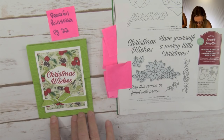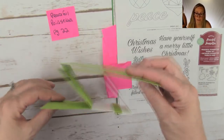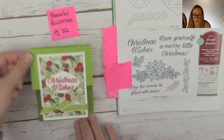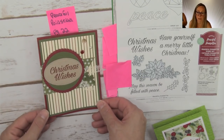So here's the Peaceful Poinsettia. This is an action card. Look at that. So I got to show you sideways. I love it. So it's a Z fold, double Z fold. Yep. But when you open it this way, super fun. Isn't that cool? Super fun. Such a neat card. And then I love the colors on this one.